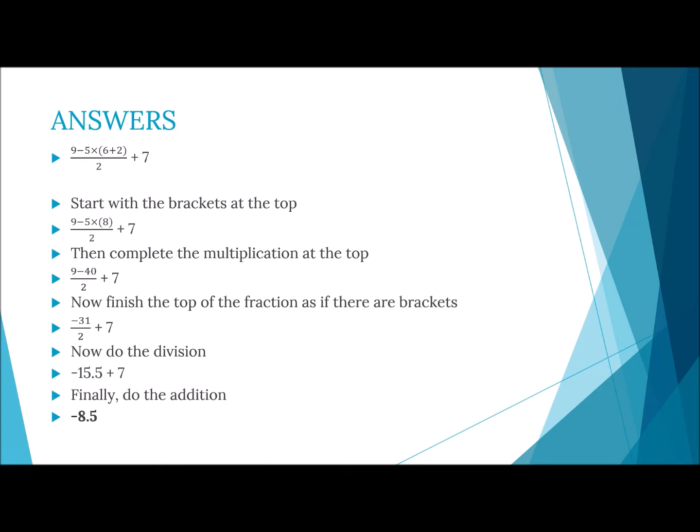So here's the top one. So we're starting off by following our BODMAS or BIDMAS. The brackets has to be done first. So if we look inside the brackets, the 6 plus 2 has become the 8 in the second line.